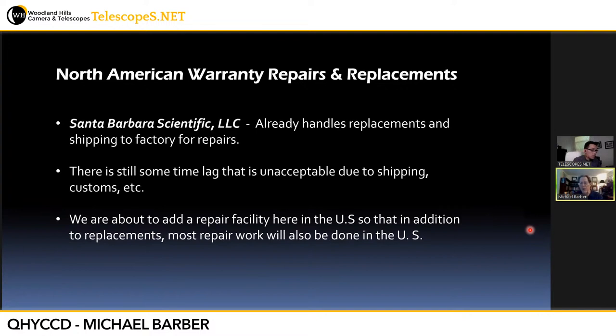It's a little bit more difficult when there's a repair, a warranty repair or out of warranty. In that case, they can still send it to me, but I send it back to the factory for repairs. Well, that's also taking longer than we'd like. And just yesterday, in fact, finalized the framework for establishing a repair facility in the United States.